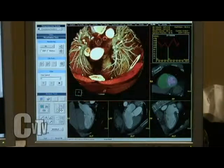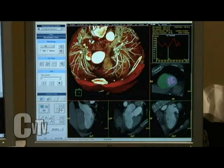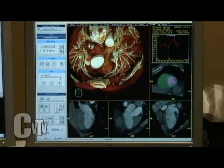We can look at your pectoralis muscles. There's your pecs right there. There's your pulmonary artery heading off to the lungs here.